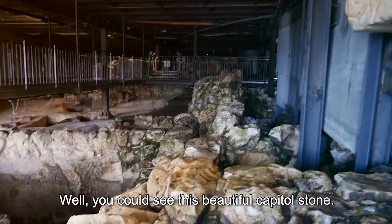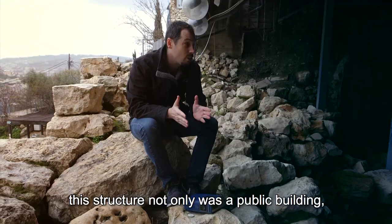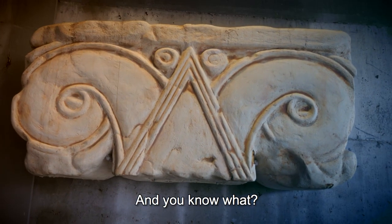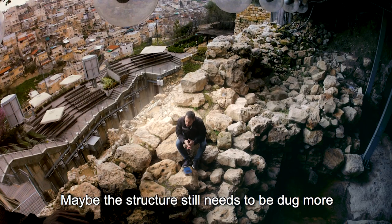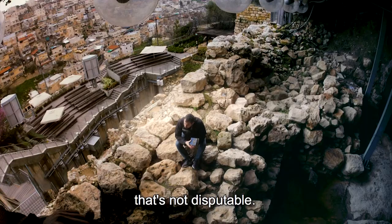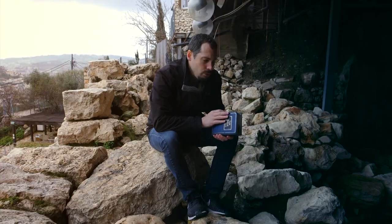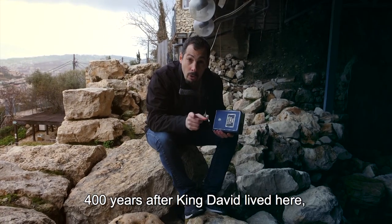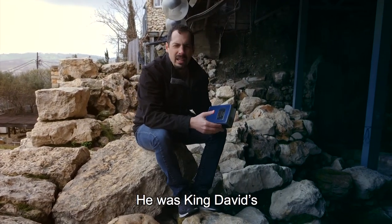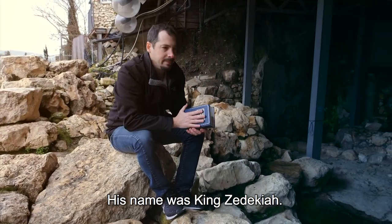You're still having trouble imagining this as the palace? Well, you could see this beautiful capital stone. This is also an ancient stone that tells us this structure not only was a public building, it was also a royal building. And you know what? Maybe this structure still needs to be dug more to understand it better. But I'd like to share with you something that's not disputable. You know this book, the Bible. According to the Bible, 2,600 years ago, 400 years after King David lived here, there was another king who lived here. He was King David's great-great-great-great-great-great-great-grandson. His name was King Zedekiah.